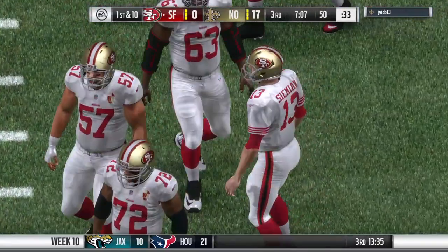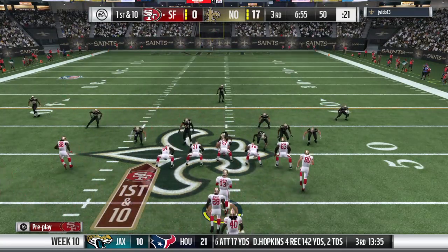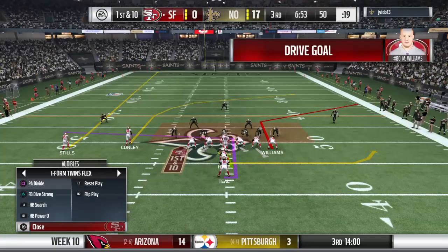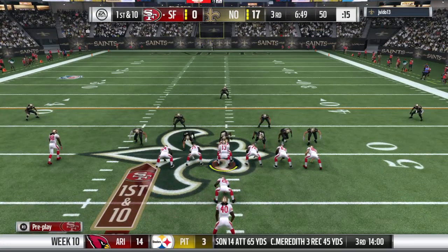A lot of the time, they come out after the half, things haven't worked so well in the first go-around, they want to throw the football like crazy. But the way to open up throwing the ball is to run it. And they've run it well here to start the second half.